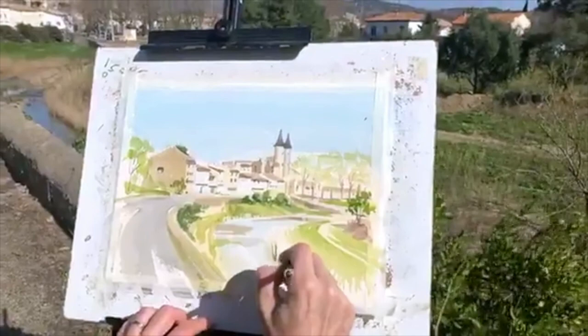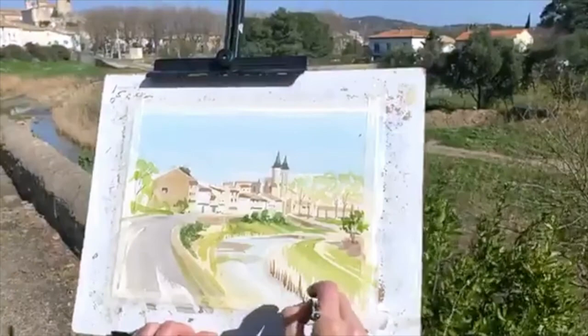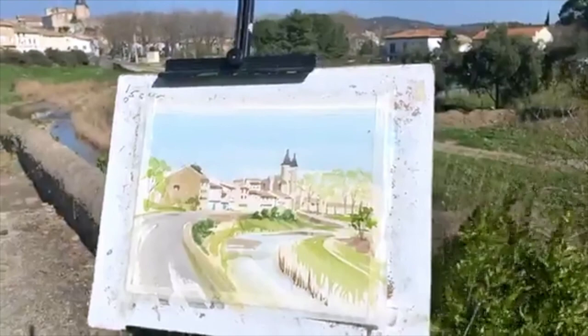I'm just going to... I don't want to make it too kind of weird. I don't think that could be too strong. No, I'm going to just hold that. Damp brush. Over damp brush.